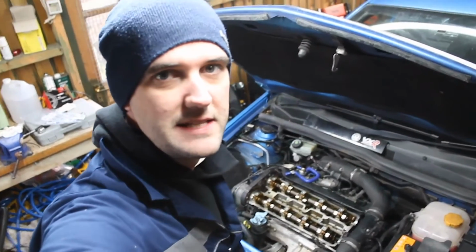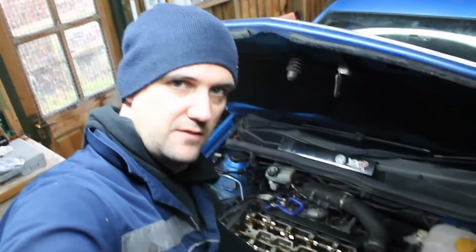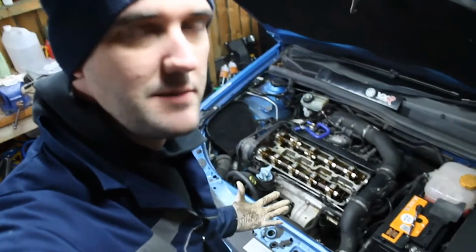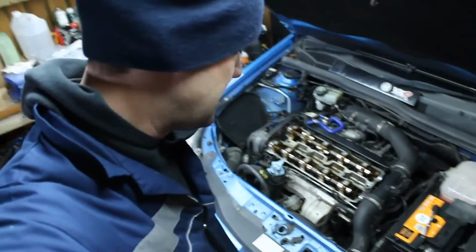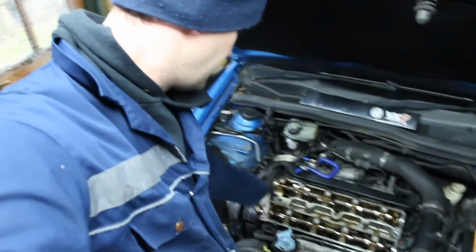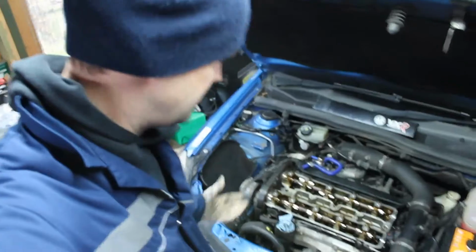If you saw me do the cam cover gasket on the E90, you'll know that I had to go quite heavy on the RTV sealant around the edge of the top of the engine where the cam cover sits, just to get it to seal, because so many times I'd fitted it and it didn't seal. Anyway, I'm more familiar with these engines, having previously worked at a Vauxhall dealer. What we always used to do was put a bit of RTV sealant on this corner, this corner, this corner, this corner, and that used to do the trick.